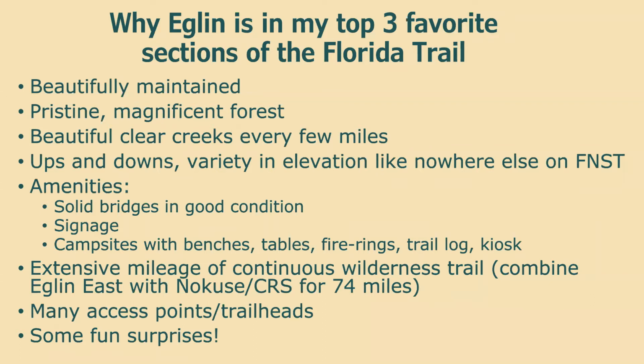But it is really wonderfully maintained. They say it's just gorgeous. It's a real joy to walk through this section. It's just a beautiful forested section. It's just pristine. It's been a preserved forest for over 100 years. Every few miles you have a creek. That's pretty unusual with Florida.